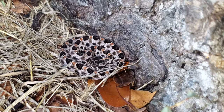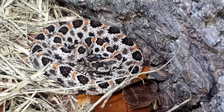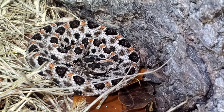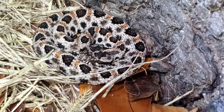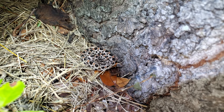So here's the pygmy curled up by the tree here. I just realized something, because this is pretty significant for another reason. I've never seen 2 species of rattlesnakes in the same day before. So we got a baby Eastern Diamondback earlier, and now we have a pygmy rattlesnake. So that is pretty significant for me. I am more than satisfied. We're going to keep on going, see what other snakes we can find, but it's been a great night so far.